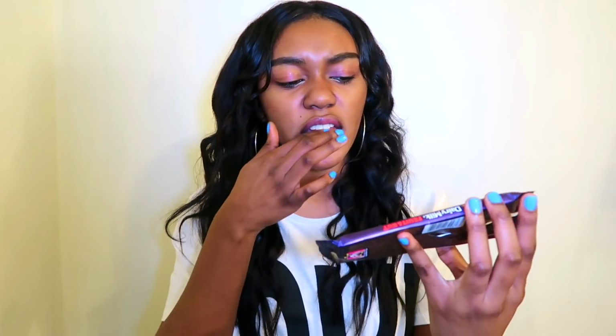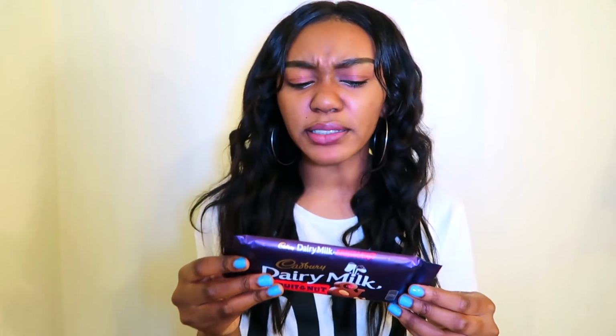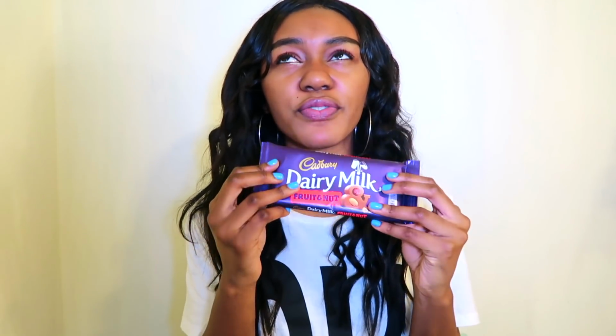The flavor, I love. So milky, and it just melts right in your mouth. We deserve this. Wow, really good. I've had a version of this in Fruit and Nut. I don't know if it's by Dairy Milk, but we have a different version of it here in America. And this definitely, the flavor, I can taste the difference. This is some good chocolate.